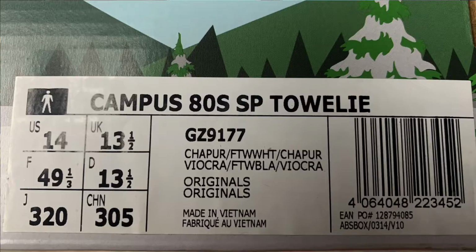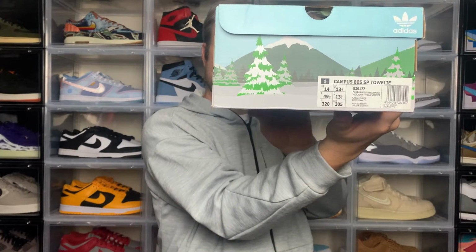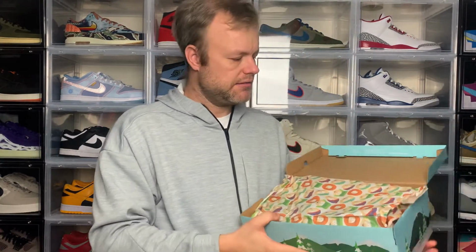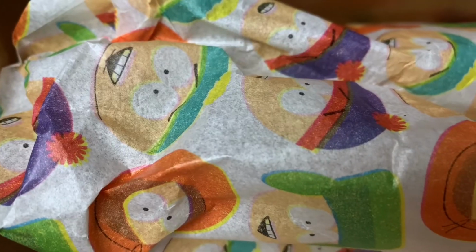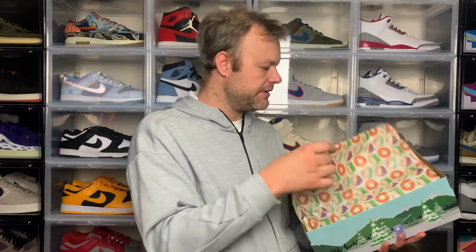So take a look at the size tag. That's the Adidas Campus 80s SP Towelie. And it's my shoe size of UK 13.5, US 14. So pop the lid. Again, you can see on the inside the embossed logos from the top of the box. And then you also have tissue paper, again with characters from South Park. So again, special packaging.